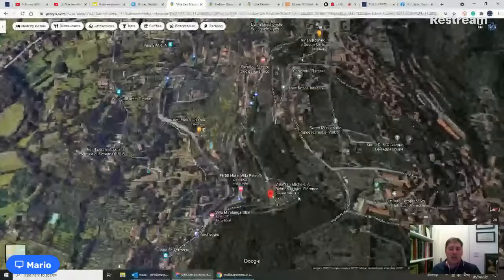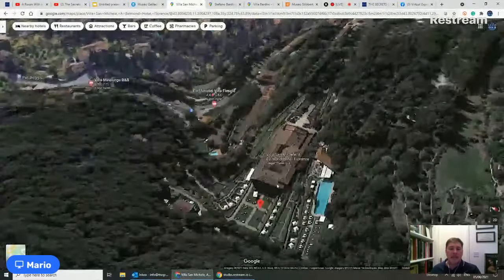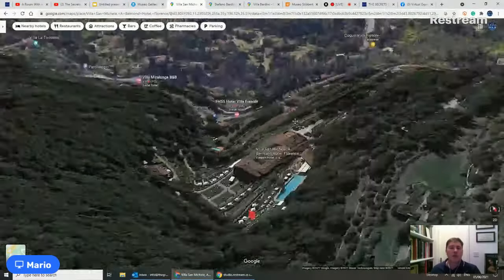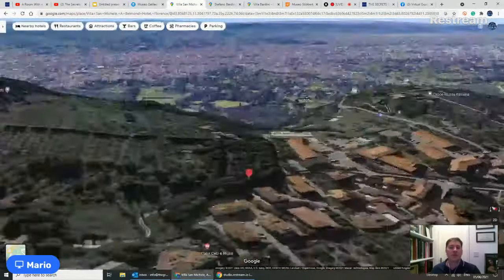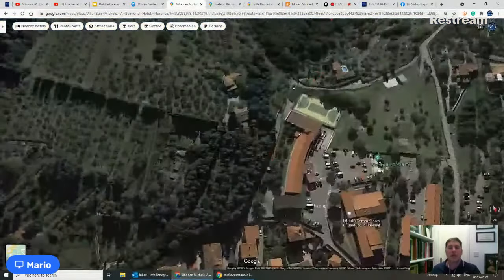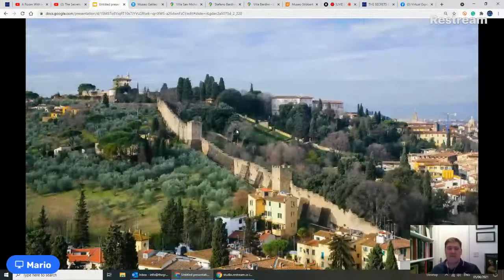Is this villa? You don't have to stay there. You can just book the restaurant, and they've got a Michelin star restaurant overlooking Florence, and it's an amazing experience if you want to treat yourself for a special occasion. Of course, Florence is full of really good restaurants where you can eat for $25-$30.